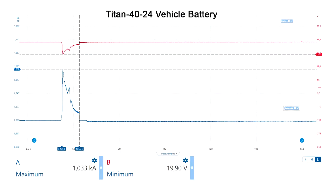Here is the starting performance data of the Titan 4024 vehicle battery starting the Bison vehicle. The data shows the Titan 4024 battery voltage only dropped to 19.9 volts, and the maximum current drawn from the battery is 1033 amps. The Bison took 770 milliseconds to start.